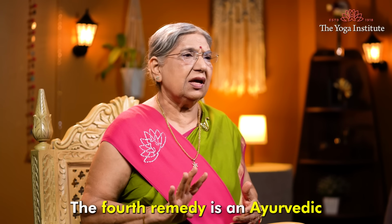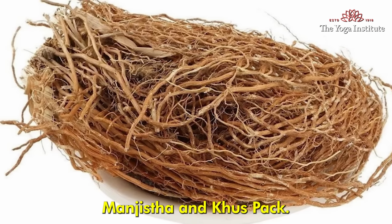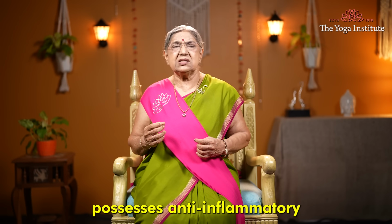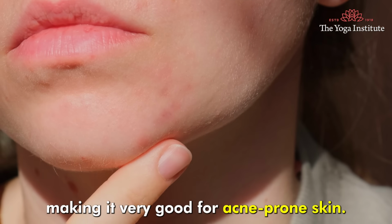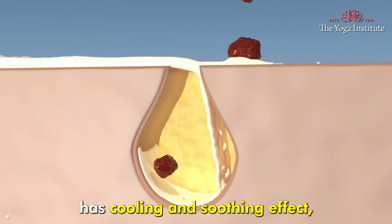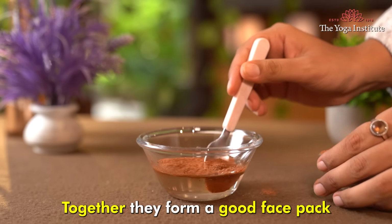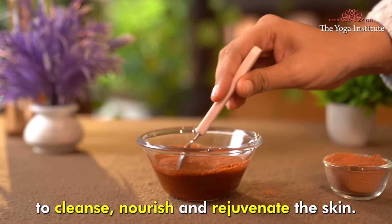The fourth remedy is an Ayurvedic Manjistha and Khus pack. Manjistha is a traditional Ayurvedic herb that possesses anti-inflammatory and detoxifying properties, making it very good for acne-prone skin. Khus or vetiver has a cooling and soothing effect, which reduces inflammation and irritation. Together, they form a good face pack to cleanse, nourish, and rejuvenate the skin.